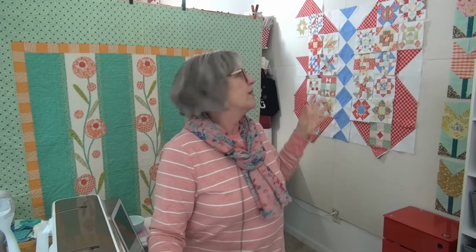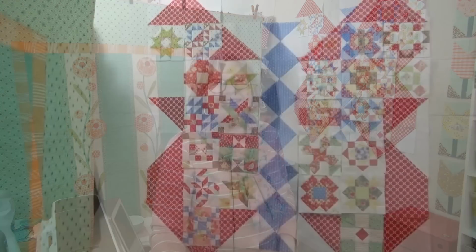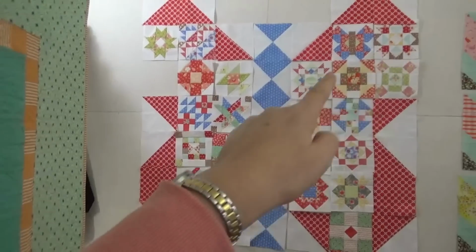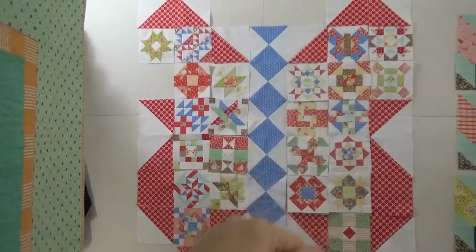Okay, I've got this up here, I've left it here, and what I've been doing is shuffling the blocks around. So I thought you might like to see my thought process on what I'm doing, because these blocks are going to be sitting side by side. I'm not doing any sashing. So let's take a look. What I'm doing now is moving these blocks around just to see what the coloration is.